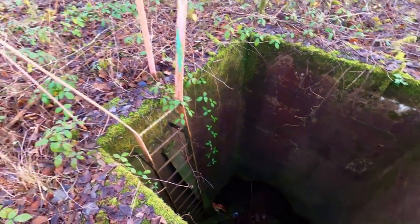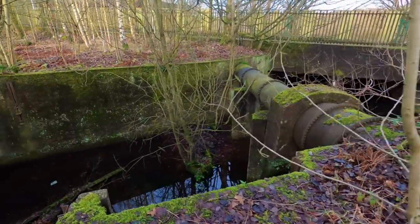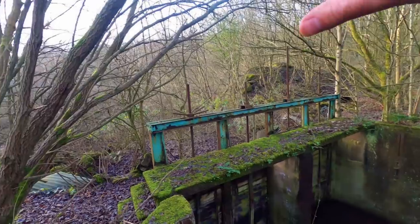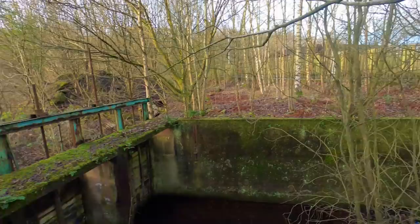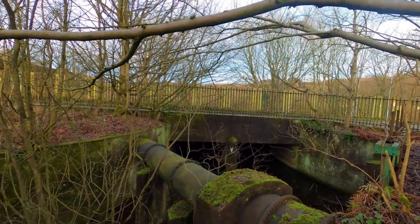This is where the plumber was. So there's a sluice gate there, is there? Yeah. This was for the cooling towers, wasn't it? So the first cooling tower we showed you was over there, and it's like a sluice gate here, taking you under the main road over to the actual main site of the power station.